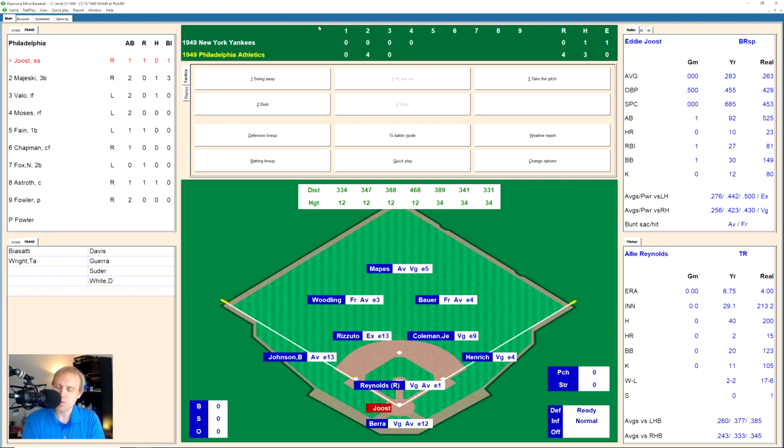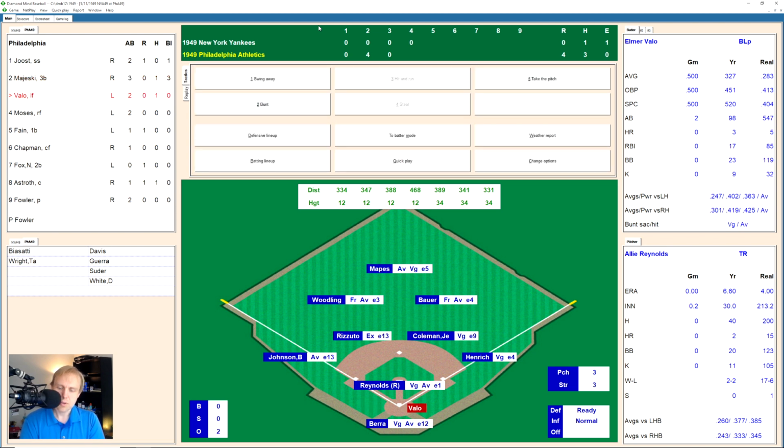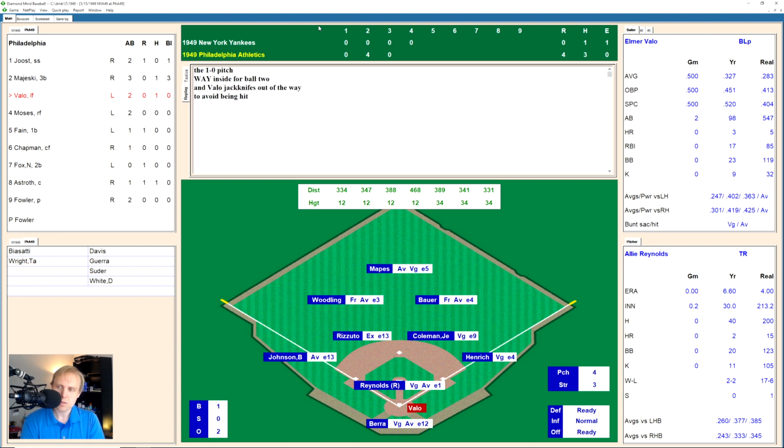And here at the bottom of the 4th, it's Allie Reynolds who comes in relief. Reynolds almost had the starting assignment for this game. He pitches against Eddie Juiced and throws a strike to him. Then there's a ground ball by Juiced over to Rizzuto at short and makes the play and throws over to first for the out. Majewski follows him up with another ground ball over to Rizzuto. He makes the play and throws to first, 2 away. And here's Elmer Valo, who has a 2-0 count on him quickly.